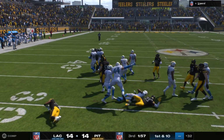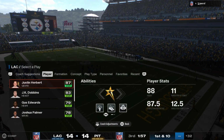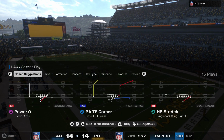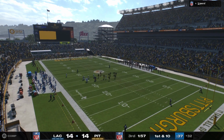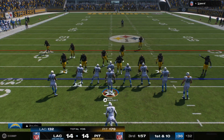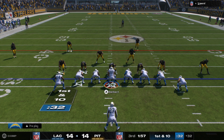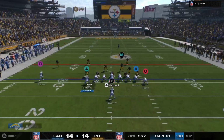Oh, a good-looking return set up here. A solid return, pretty good field position. They'll start at the 32. The Charger drive about to get going. Their halftime lead now evaporated. We're back to level following that touchdown a moment ago.